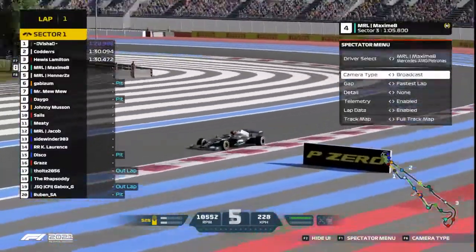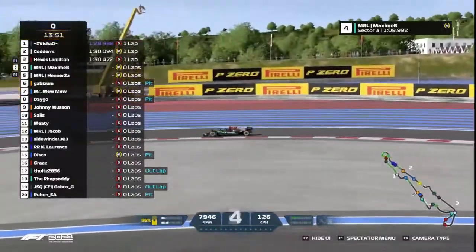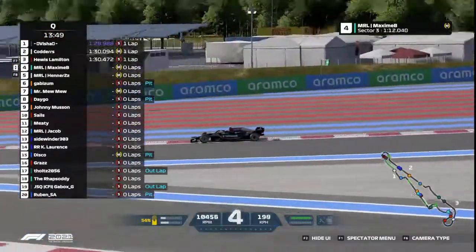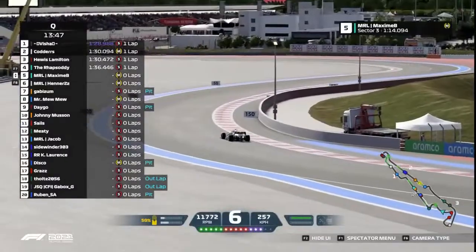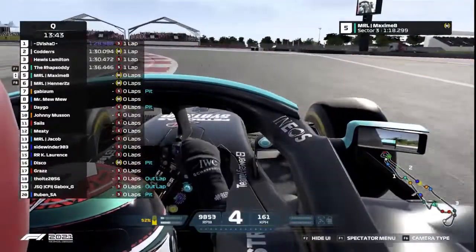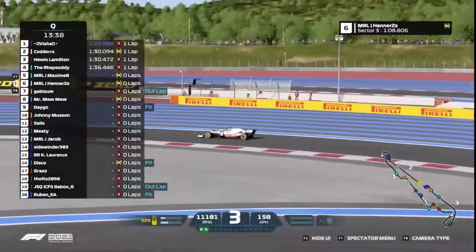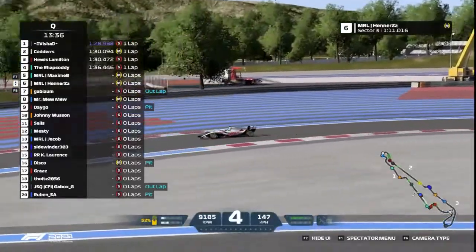And Cotters also improving by 5/10 over Hughes. See what tires they're on. Cotters on the mediums, a very good lap for the medium tires. Yeah, 1:30.0 for Cotters on the mediums. Very impressive, as Rhapsody does a 36.4, so potentially a mistake there for the Mercedes driver.